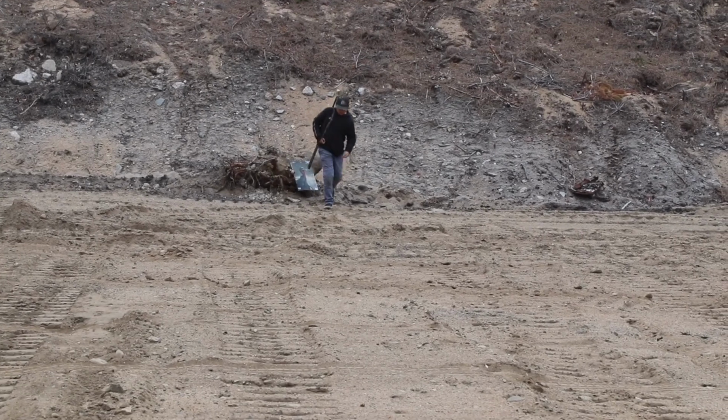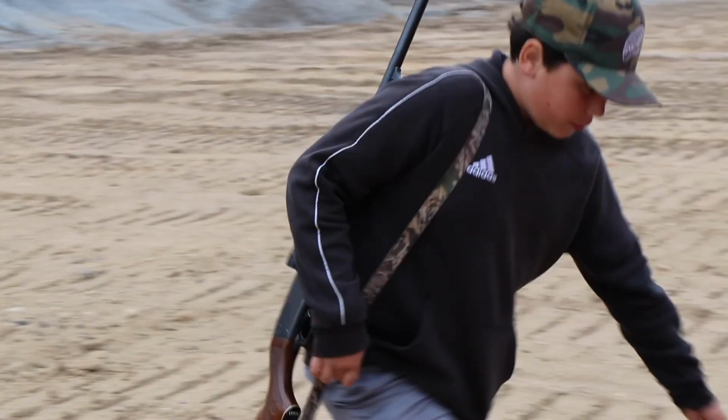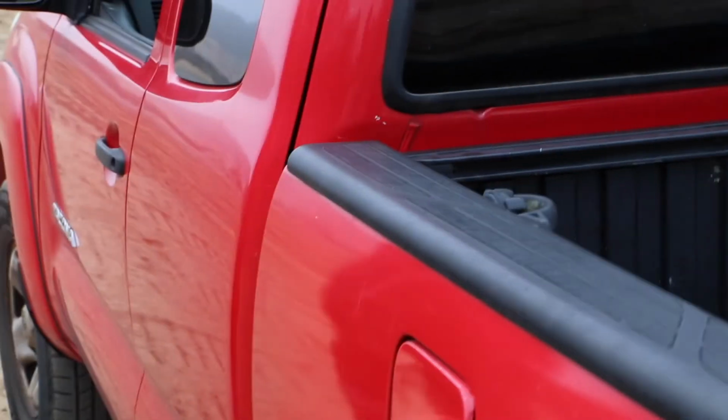We spent an afternoon patterning his shotgun and practicing his marksmanship for the upcoming hunt. It's 25 yards to the car. Perfect. It's 25 yards to the car.